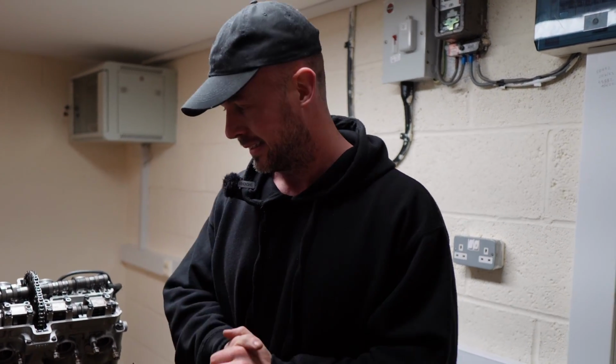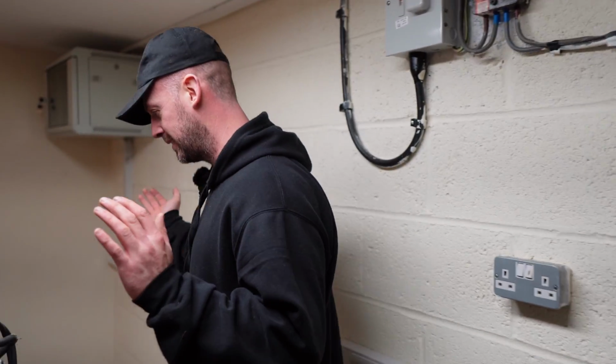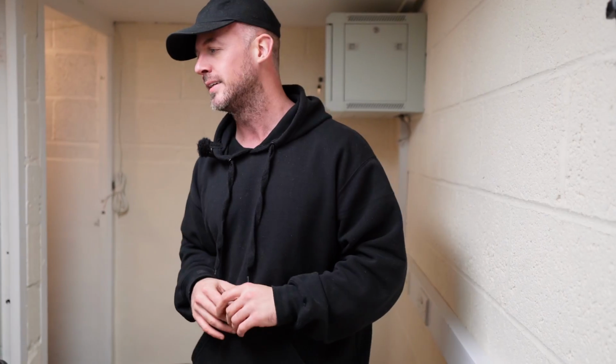But round here we've got the toilets. And just down there, we can't show anybody just yet, but we've got the Thunder Race fairing all painted up, looking rather tasty, but I will reveal what it looks like once we have the bike ready and complete.